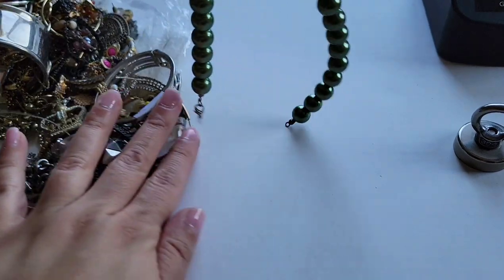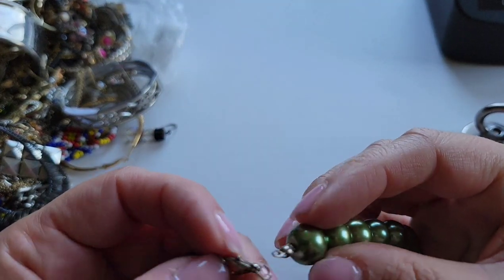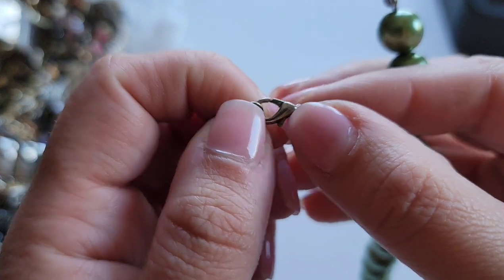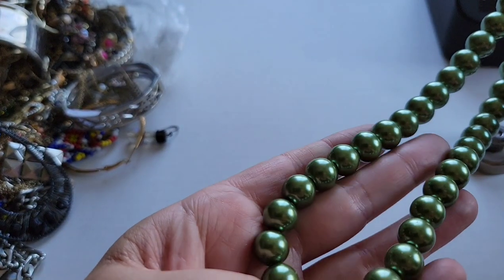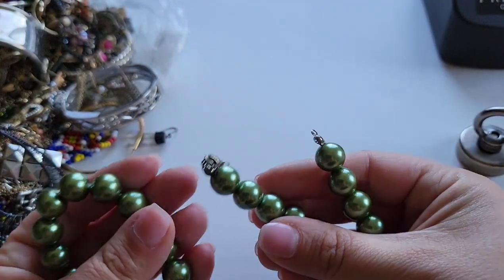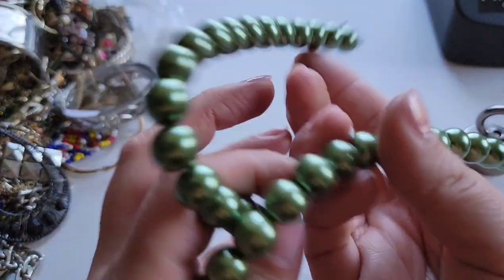And let's see, what else do we have? Oh, this is heavy. These green pearls. So this just needs to be clipped back on. It busted a little bit. These are in really, really good condition. It just needs to be reattached. Very, very nice.